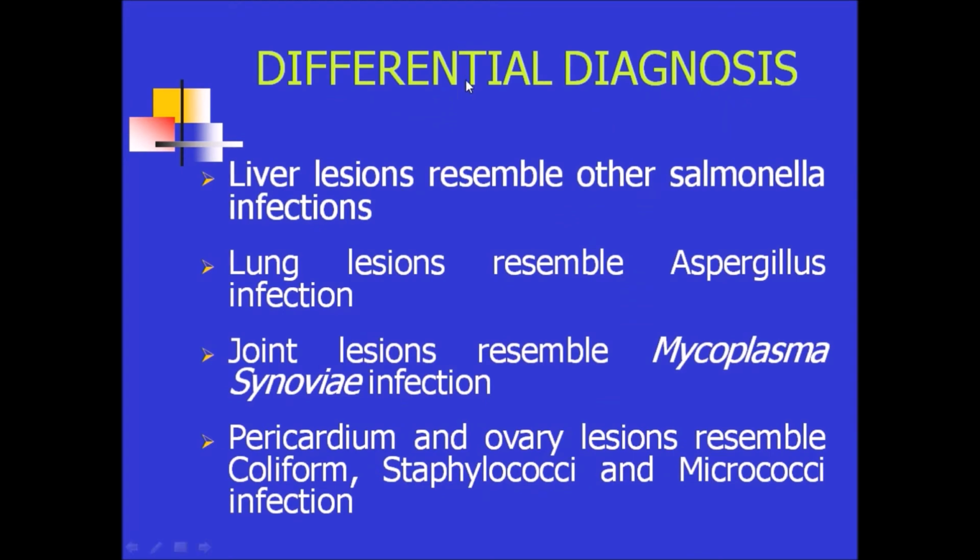Differential diagnosis. We can see lesions on the liver, lungs, and heart, and other causative agents can also produce them. So how can we differentially diagnose it, or what could be the other such cases? Liver lesions could resemble other Salmonella infections, so we should differentially diagnose it. Lung lesions could also resemble Aspergillus infections.